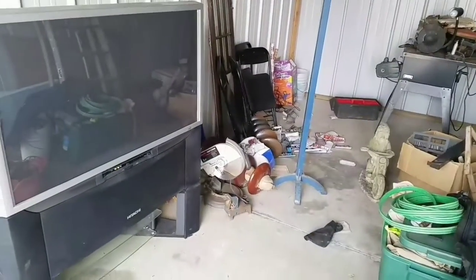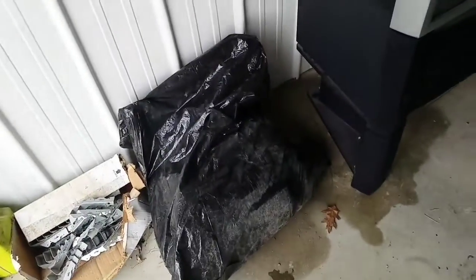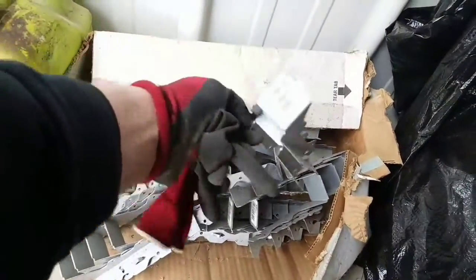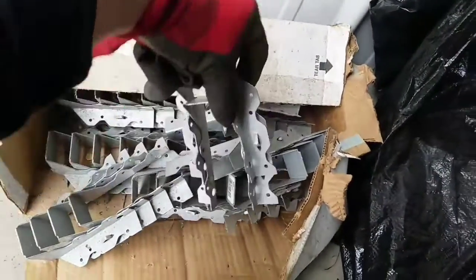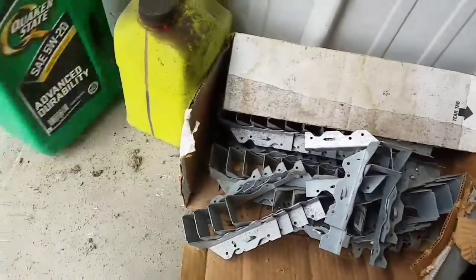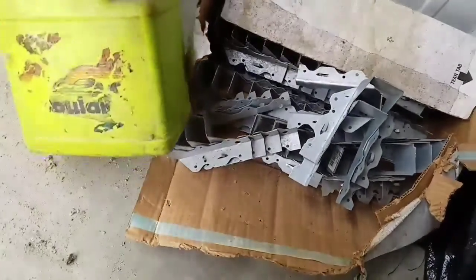All right. So got a few things done. And once again, look at this TV here. That's what I'm going to have to load by myself. So I'm going to take care of that in a minute. Start a little garbage bag there. These are braces. You would put these on 2x4s when you're connecting, like doing a building, little building. Got some oil here.